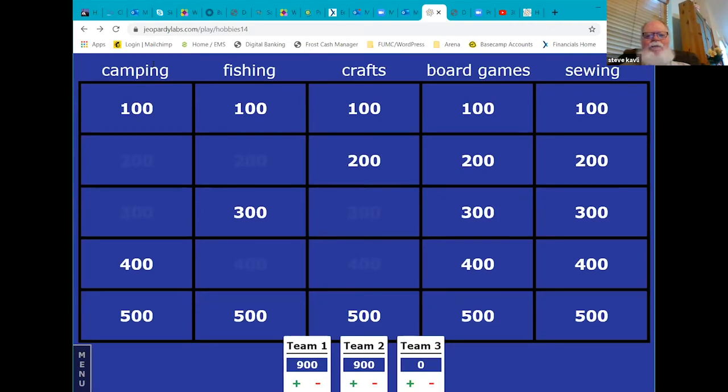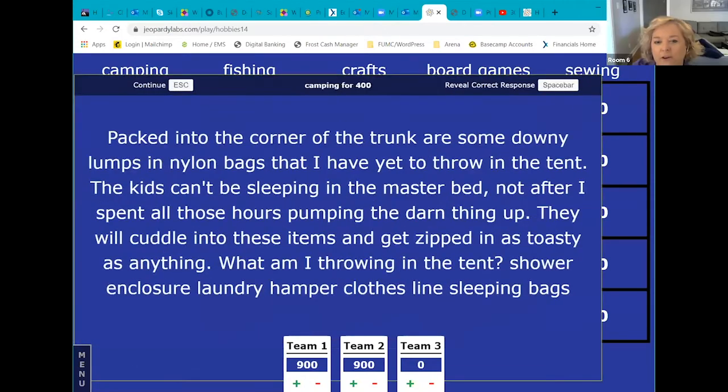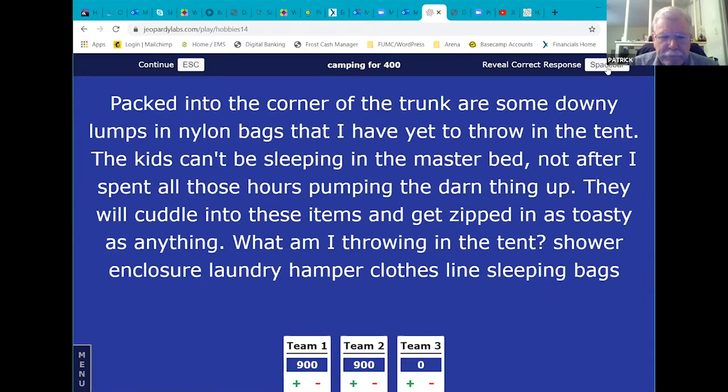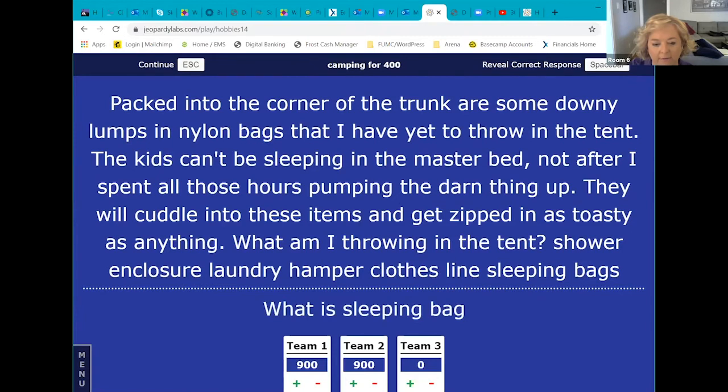All right, Patrick? Let's do camping for 400. Packed into the corner of the trunk are some downy lumps in nylon bags that I have yet to throw in the tent. The kids can't be sleeping in the master bed, not after I spent all of those hours pumping the darn thing up. They will cuddle into these items and get zipped in as toasty as anything. What am I throwing in the tent? Shower enclosure, laundry hamper, clothesline, or sleeping bags? What is sleeping bags?